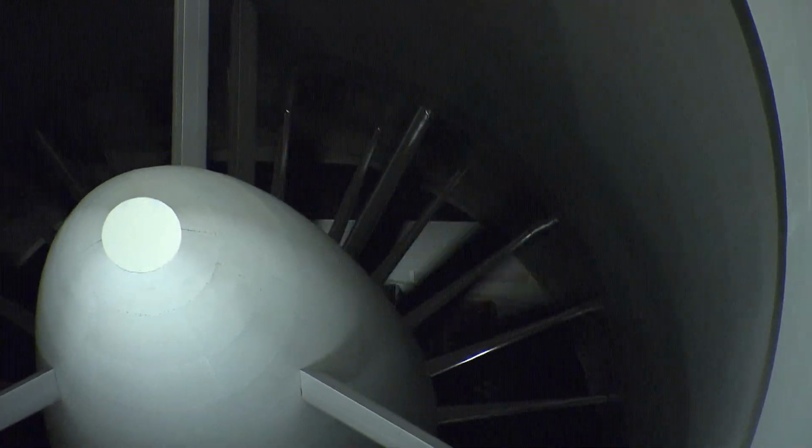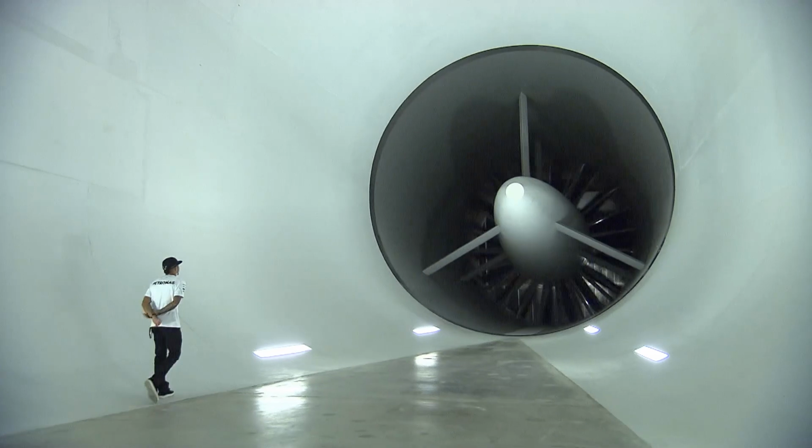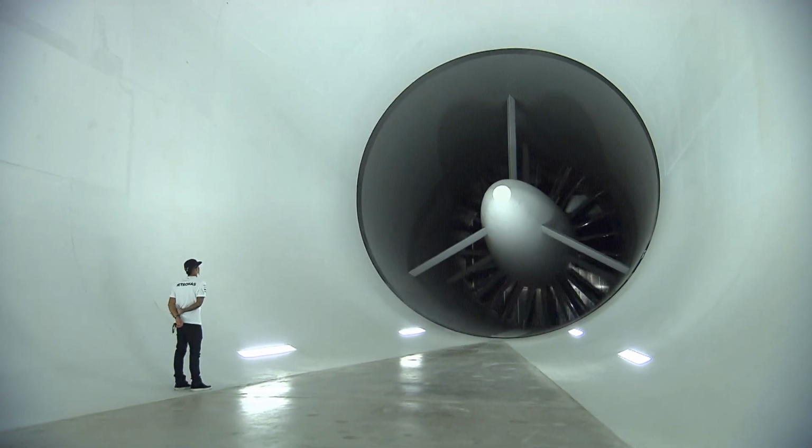Jürgen, machen wir mal ein ganz bisschen Wind. In the planet we have 30 kilometers an hour.